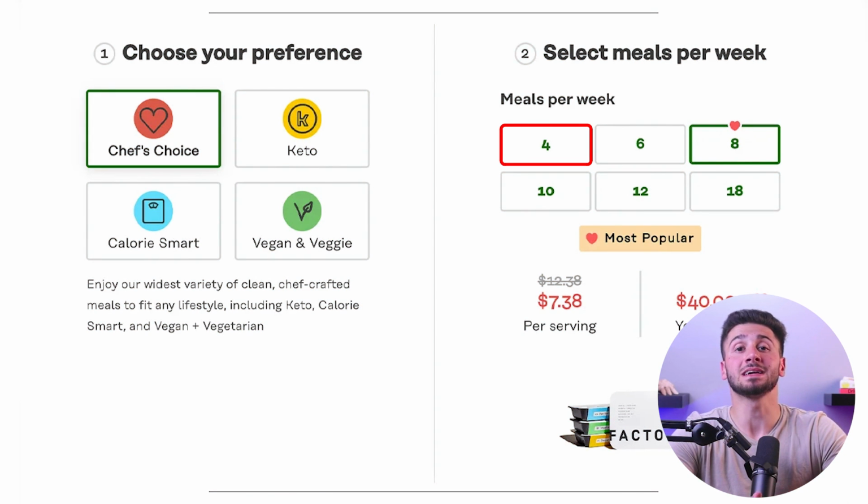Now, when signing up, you may see that the minimum is 6, but you can actually adjust it to 4 once your account is set up. This option isn't visible on the website when you're first choosing your preferences because it is just recently added, so they'll update that as soon as possible. Also, keep in mind there's an $11 shipping fee with each order.